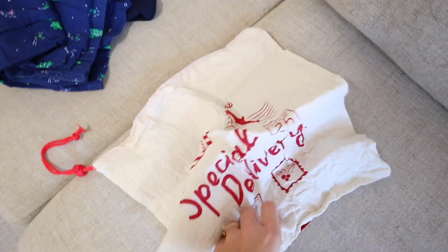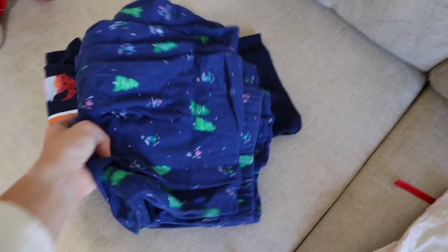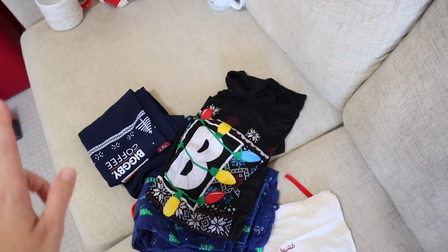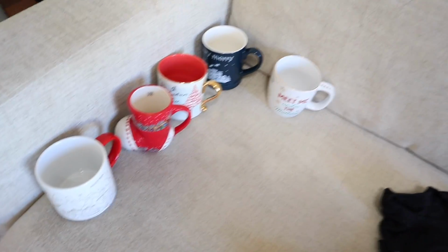This bag is for putting gifts in, so I'm gonna go put this where we keep our wrapping supplies. I also have some PJ bottoms and some little Christmas pajama shirts and just regular shirts that we're gonna pull out for the season, so I'm gonna throw those in our laundry and then just put them back into our closets. And then, of course, the mug collection is living now.